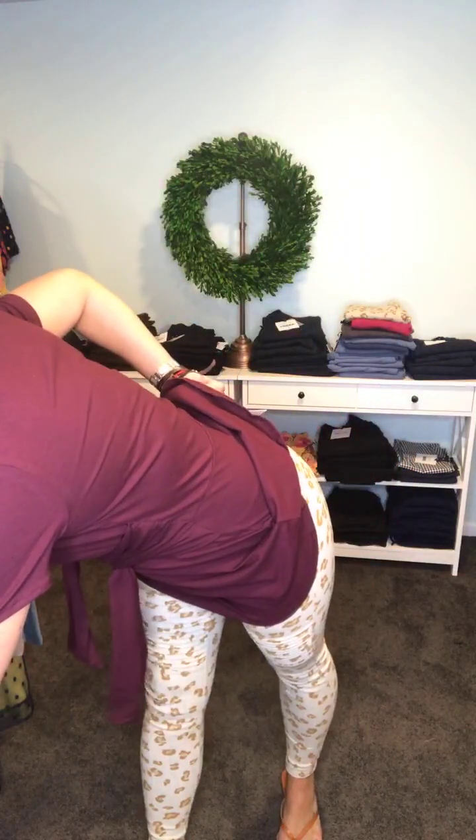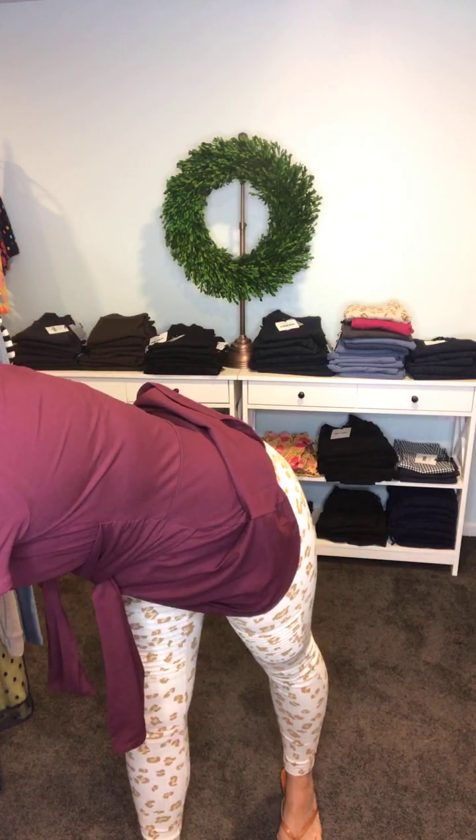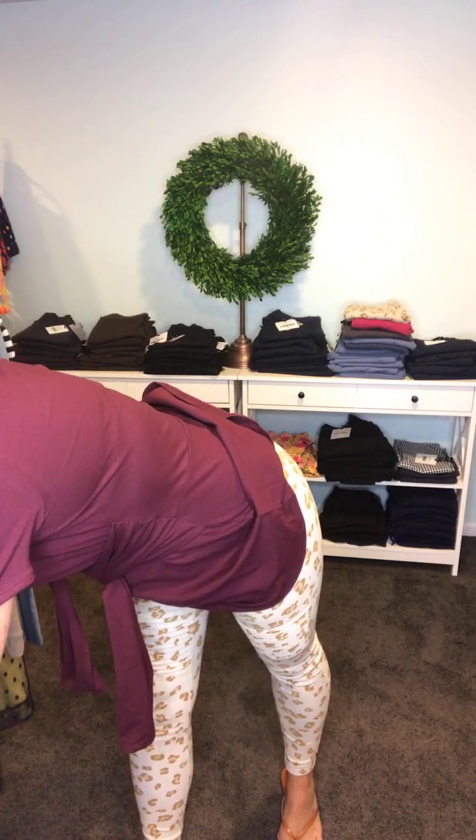So this is the Moto Jegging. Let me double check for you, but I think that they're the same price as our knit jegging. Oh, I'm sorry. These are 52. So our knit jeggings are 48. These are 52. And like I said, I'm in my same size as the knit jeggings. So if you're familiar with those, I would stick with your same size in those.